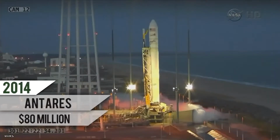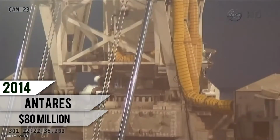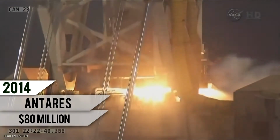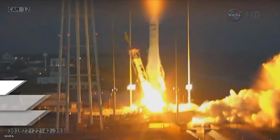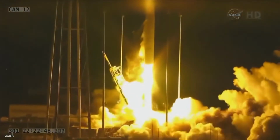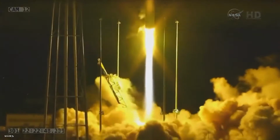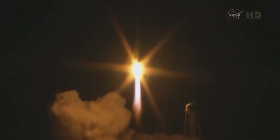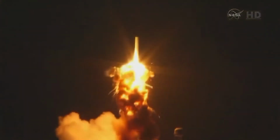5, 4, 3, 2, 1. And we have liftoff of Antares, the dework-free mission delivering Cygnus on its third CRS mission to the ISS. Got main engines at 108%. Avionics power nominal.